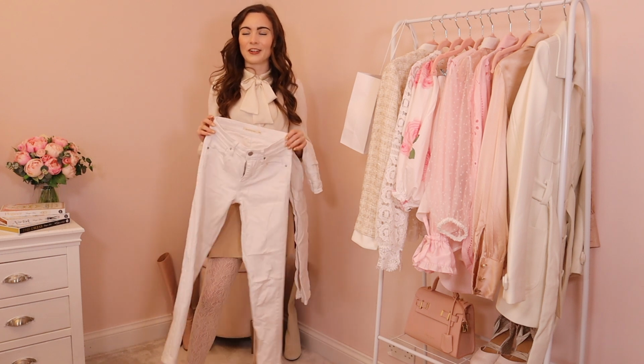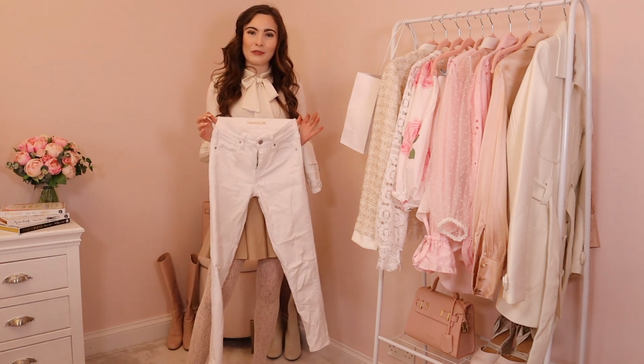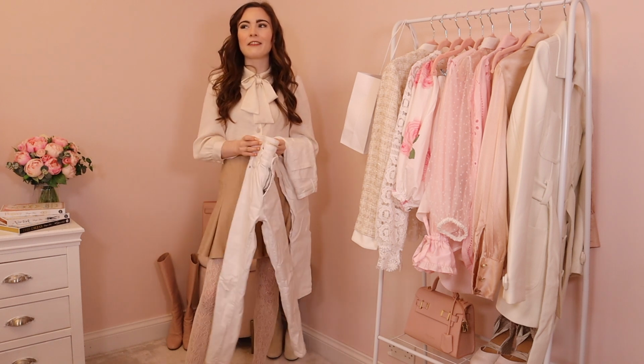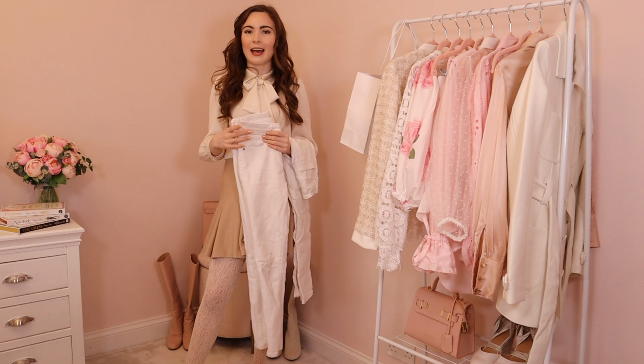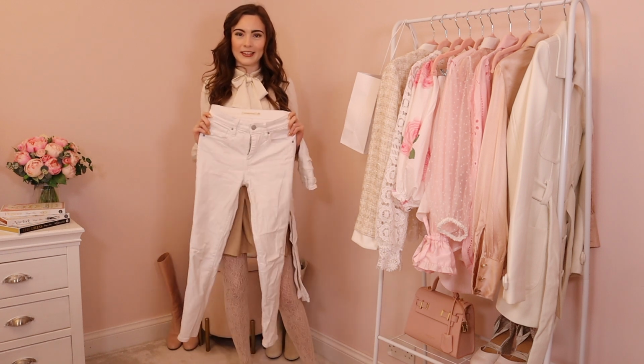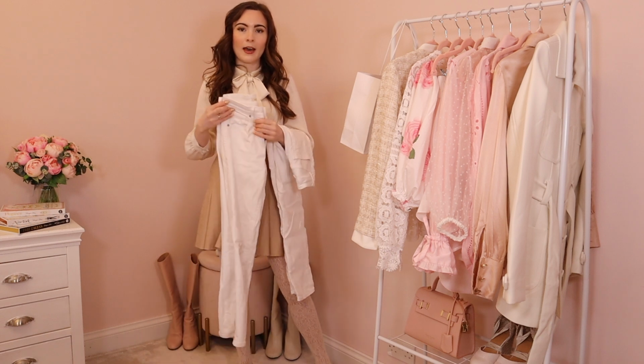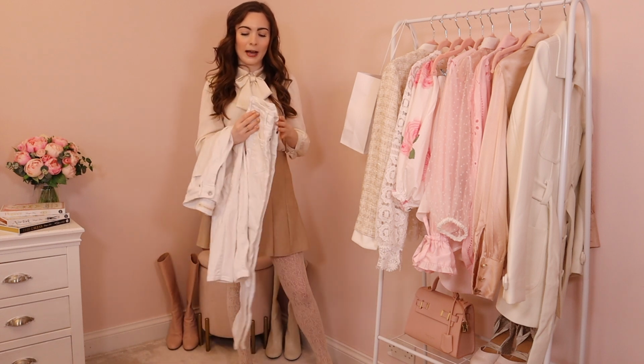I know that that's not cool, but I feel comfortable in them, and I do think they look quite elegant, and I don't think they really go out of style. I do think they're quite classic, so yeah, skinny jeans are the one for me. However, I know that Levi's are quite expensive, so I have another pair here that are from Mango.